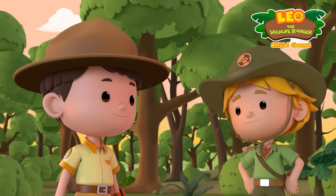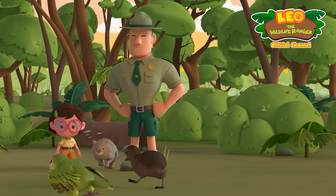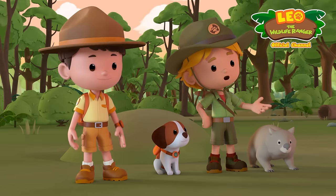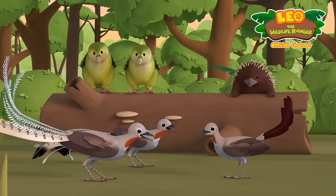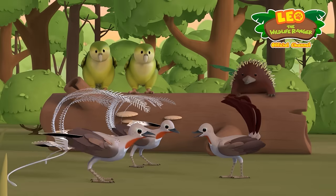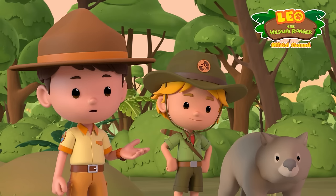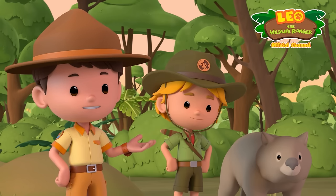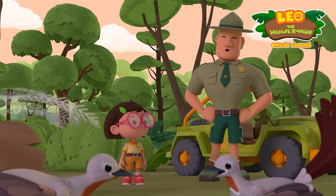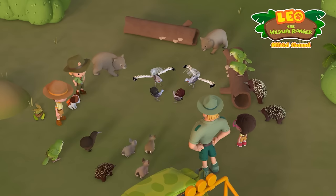He did it! Is everybody all right? We sure are, thanks to the lyrebird. Looks like the other lyrebirds are impressed with him now. They're singing and dancing together. I guess it's not a bad thing to be different. Sometimes all we have to do is be ourselves. Oh, I just love a happy ending, don't you?